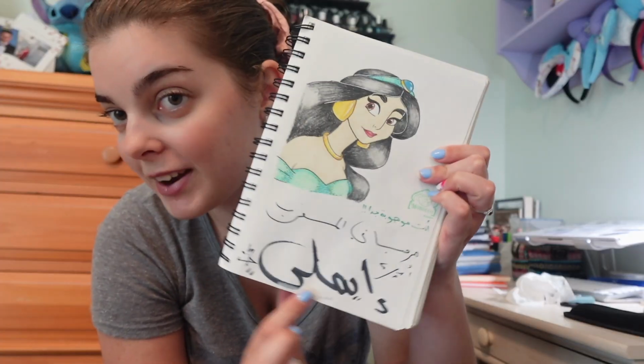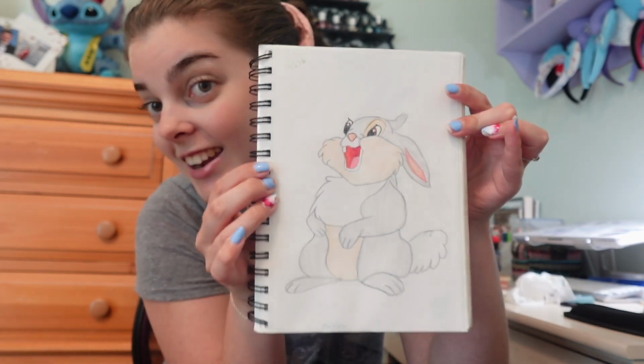So I went through all of World Showcase, got them signed where I could. Yeah, this Jasmine one, they wrote my name in Arabic, which is really cool. And then they stamped it as well. Ah, Thumper. I was so proud of this drawing, and it is good. Like, I will admit.